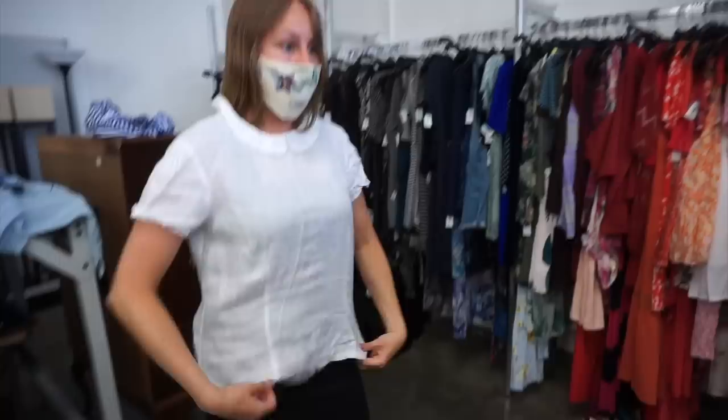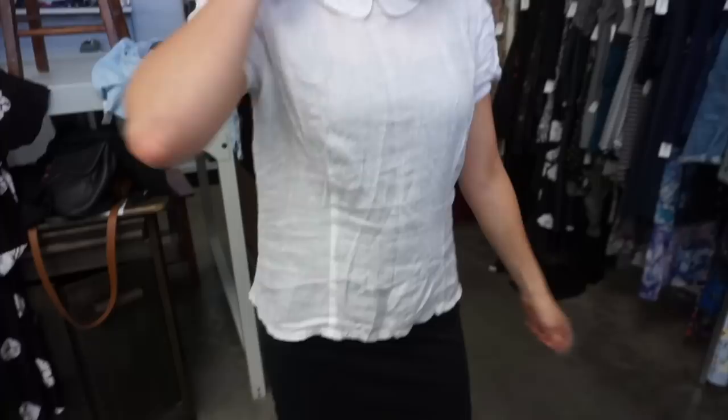Yeah, the button in the back. It's a little detail on the shoulder. Oh yeah, that is really cool. I didn't even notice that. Yeah, I mean, it's a really good basic piece. I could do the layering over it too. Or, yeah, it would be cute with a little tank dress or something. Yeah, if you had your tank dress on the outside. Mm-hmm. Yeah, that's true.